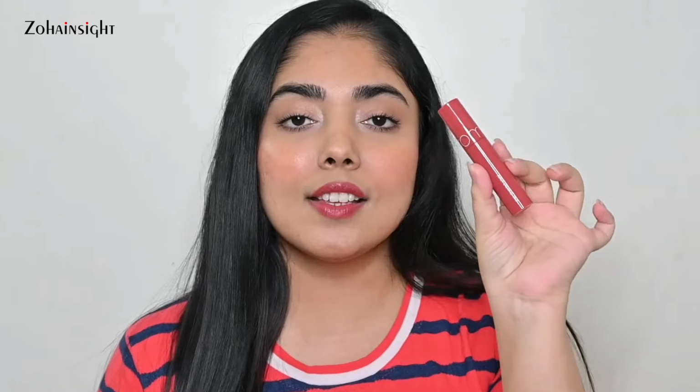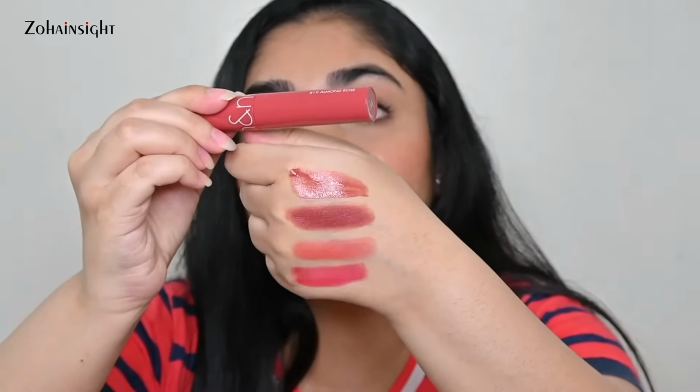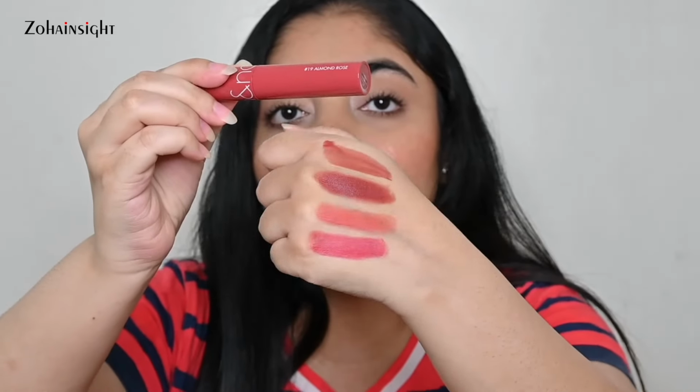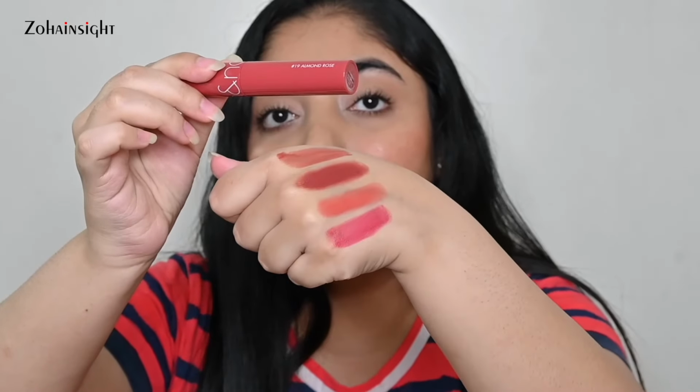Now the next one is Rom&nd Juicy Lasting Tint from their original series. This is 19 Almond Rose, one of their best sellers and something that suits everybody, all beauties out there. Just like its name, it is that beautiful brownish rose shade, almond rose shade, and it gives that juicy luscious pout, that perfect smooth looking lip look. It is very pouty looking and really nice, presentable. Your lips are going to look like glass.